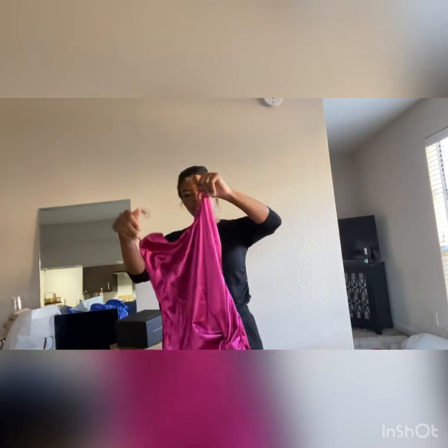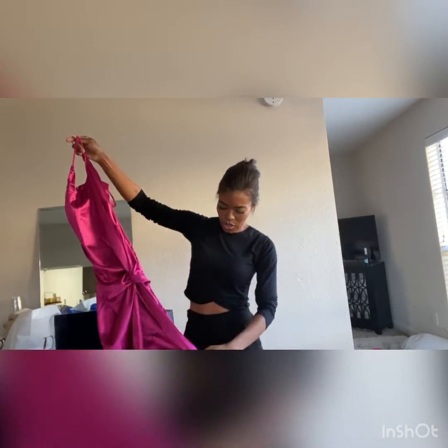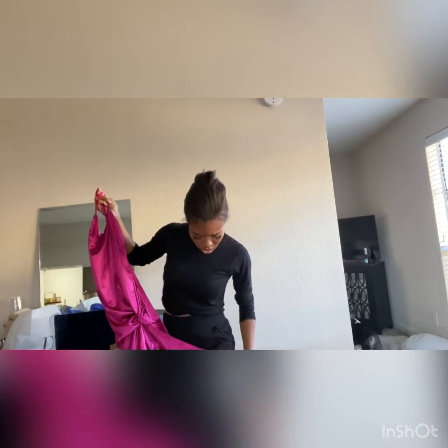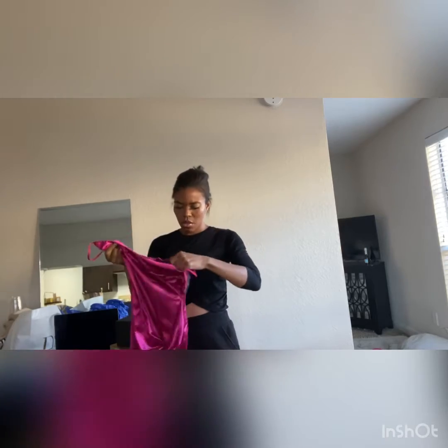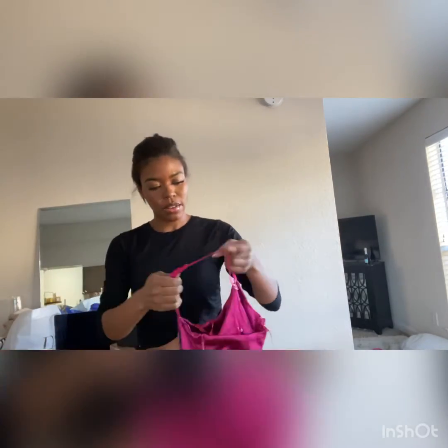Ooh, this is a dress. A slit dress with a high slit. I have to try everything on. This is super nice. Sexy. This is so soft and it's so thick. The quality is A+. I've never ordered from them before, but yeah. So this is Jluxlabel. I'll have to link the outfits for you.